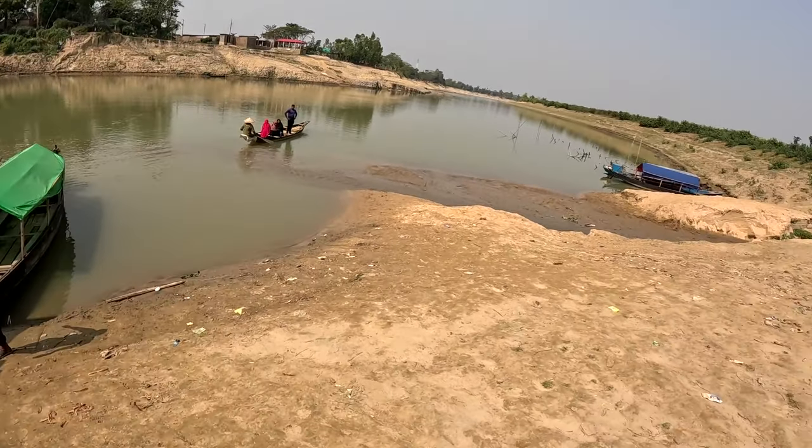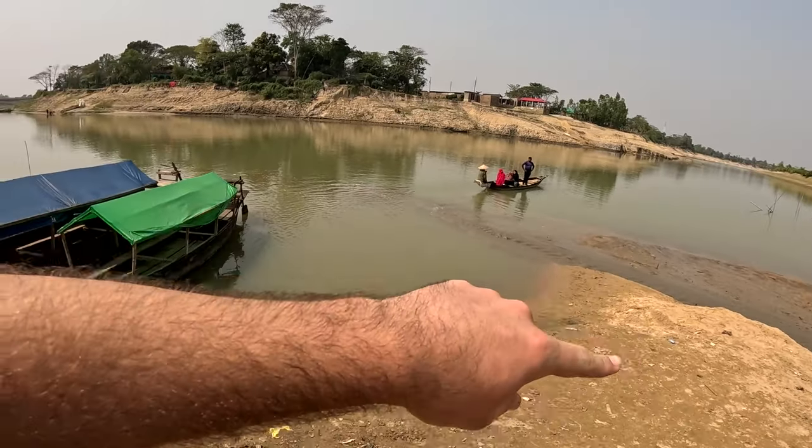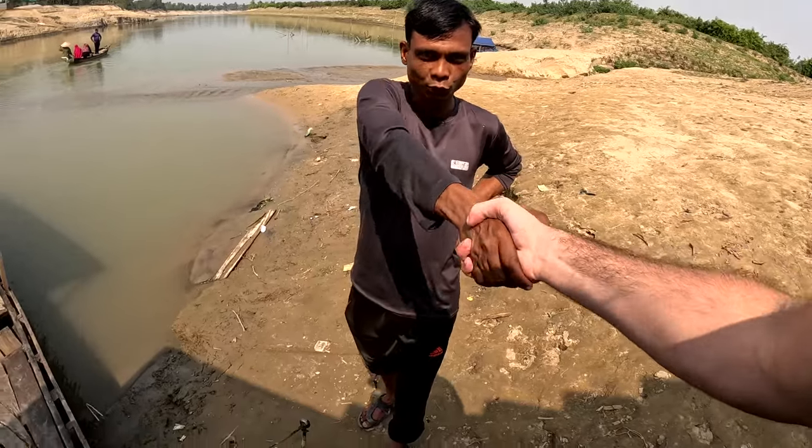And this is the river, everybody. It was kind of like a stream coming in here, but these people got their rowboat. There were some local tourists that paid, again, 1200. So I think it is just 1200 per boat. But this is our captain. Captain. Okay. Captain James Cook.